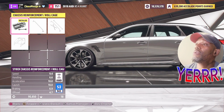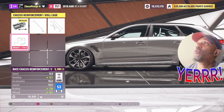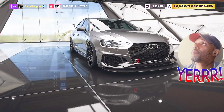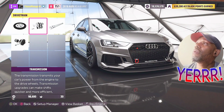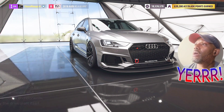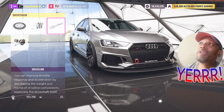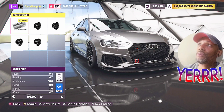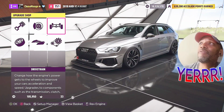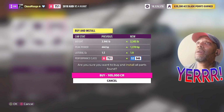Weight reduction brings us to 943, 944, which is actually really good. We're gonna throw our clutch in there so our gear shifts better. 7-speed. Normally I put 10-speed transmissions in my cars, so it gives me more control between the gears. But that's just my driving style. You drive however you like.